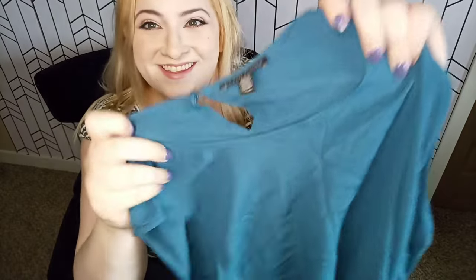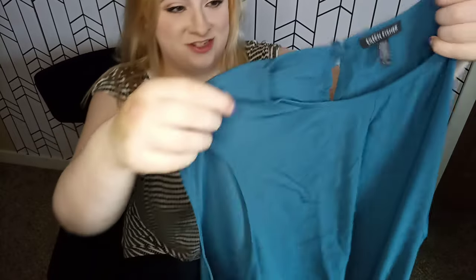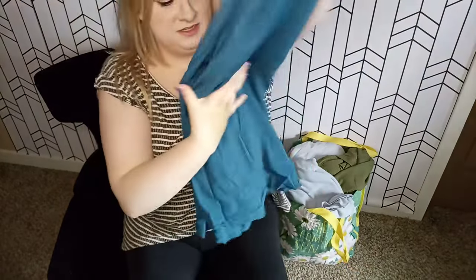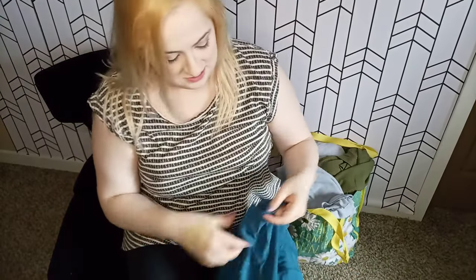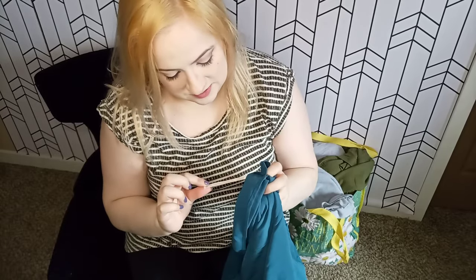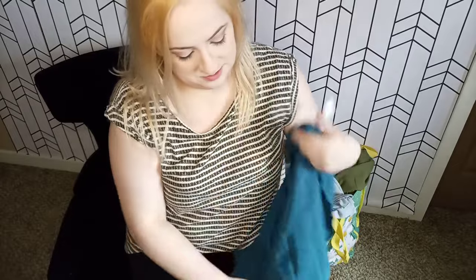The next item, I believe you found me find this in the haul portion. This is Eileen Fisher in a size large, and this is a silk dress, which is a great find. So very excited about this piece. And again, I believe it's silk. Let's check it out though, just in case. Oh no, this one is tencel, lyocell, and viscose. So there is other silk pieces that I found in this haul, but this one is not one of them.